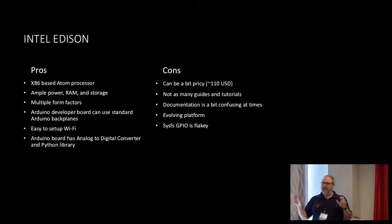This is the Arduino developer board, and if you have ever researched this stuff, Arduino is the big thing that's out there, right? Super easy developer platform. This is compliant. You can slap backplanes on there and use whatever is available for an Arduino on this board. And they have drivers that allow you to access that. Documentation is a bit confusing.